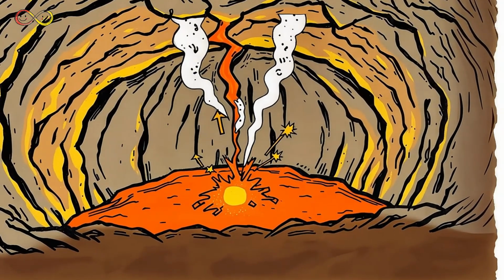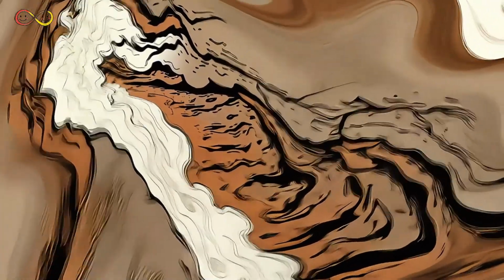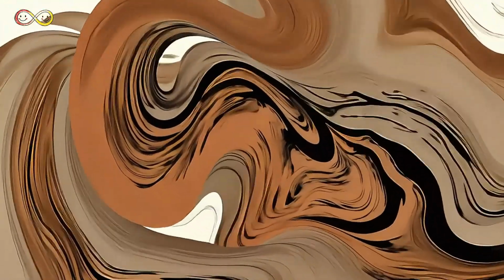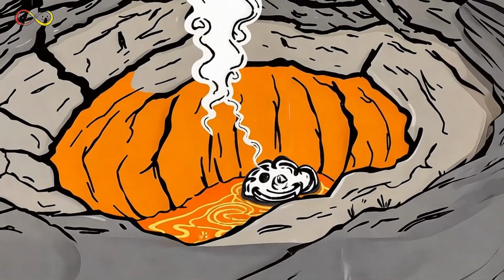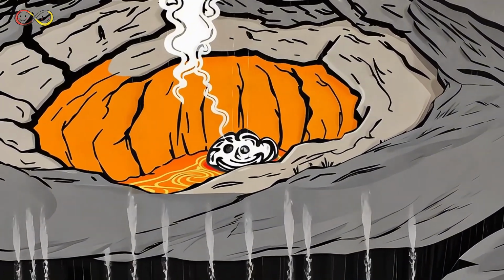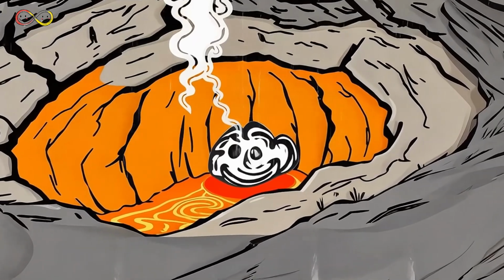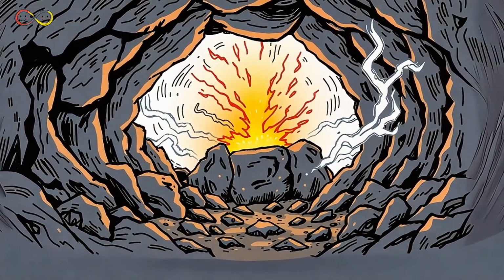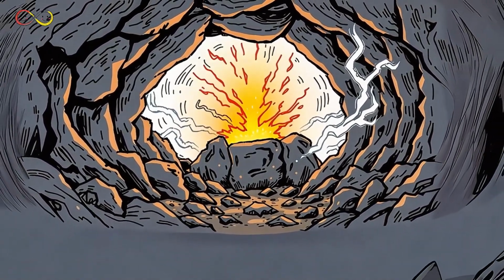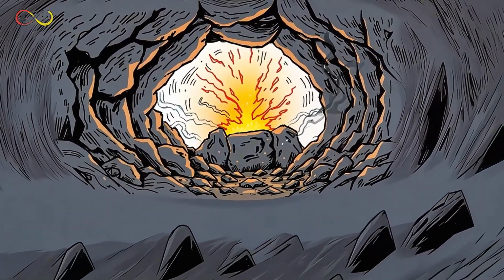That's exactly what's happening to the steam underground. The steam is now pressing against the rock, squeezing through cracks and tunnels, searching for a way to escape. Underneath every geyser, there's a hidden chamber, a space where hot water and steam get trapped. The more steam that builds up, the more pressure increases. But pressure can only build for so long before something gives way. The steam is getting stronger, and the water above is about to be blasted into the air.